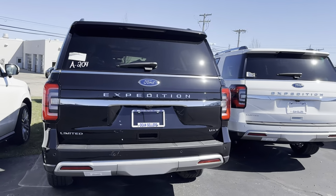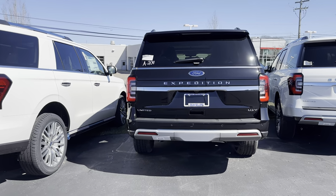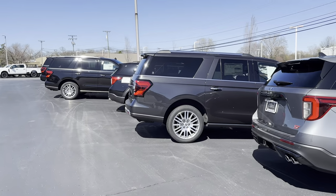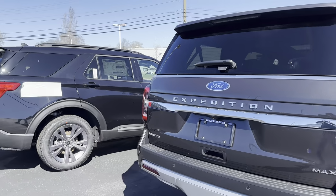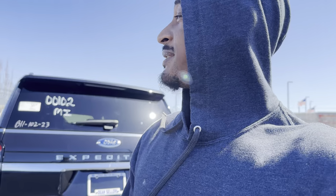That Expedition is out cold. Let's keep walking, y'all. Look at that color right there. Yo, I didn't know how big this truck is until I got up on it. It's really, really huge. That Expedition is nice. Really nice.